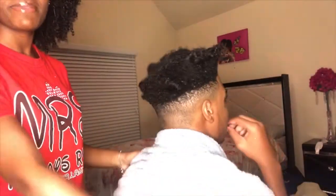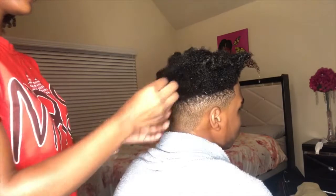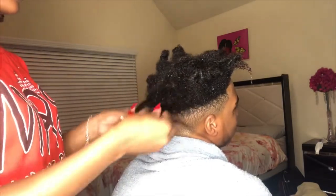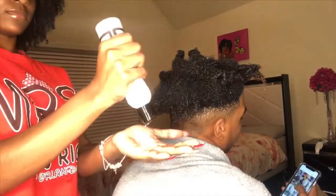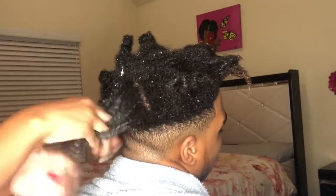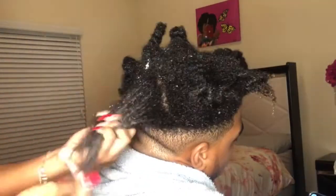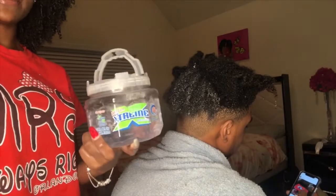So we are back and live. Turn around. I'll be starting on the back section of his hair first. Now I'm going ahead with the Wetline Xtreme Gel.